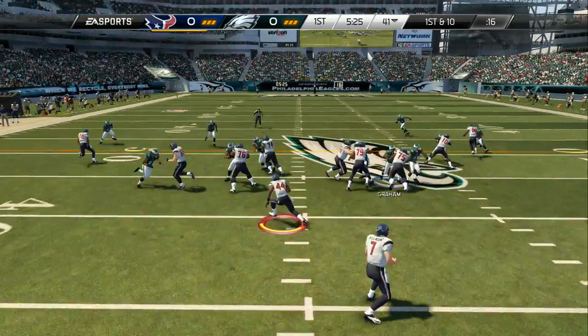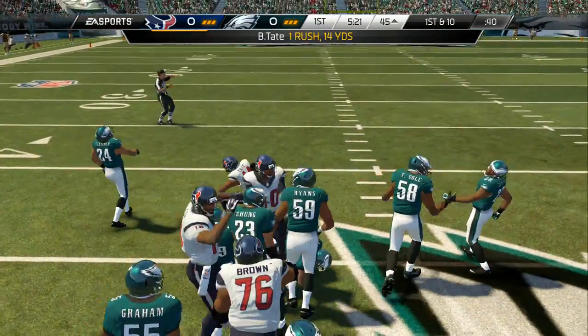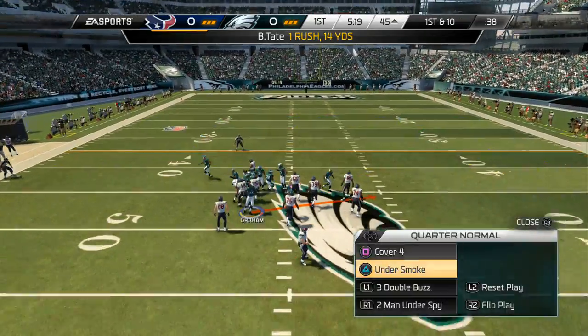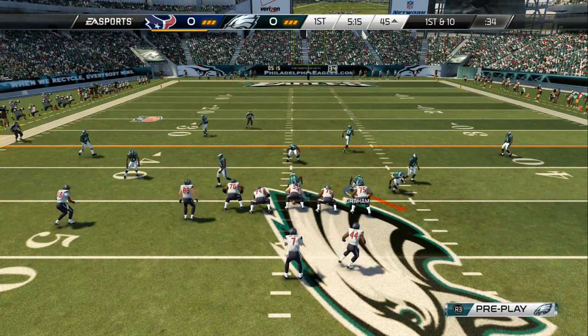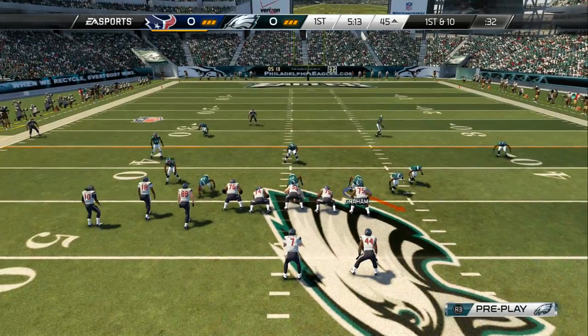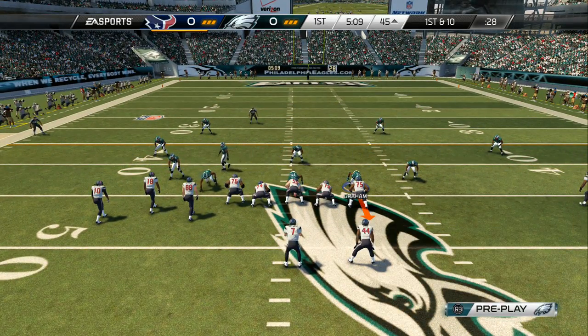And 10. Ben Tate now with the carry. Nice tackle. They've marched right onto the field with this opening drive, and they're moving the chains with regularity. They sure are, and I think it's time for the defense to quit sitting in that bland defense they're running. Take a chance and try to stop this drive.